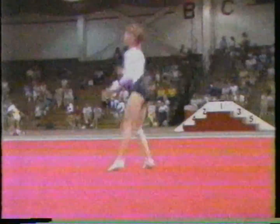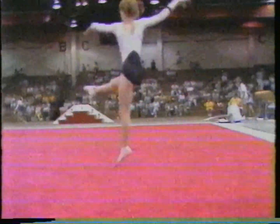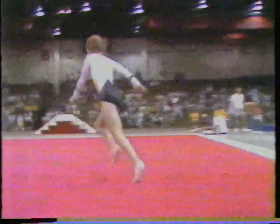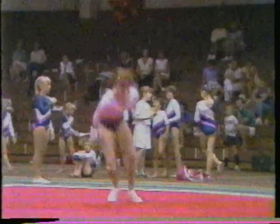This, I believe, is Susan Anderson back to the floor exercise mat. She's a 12-year-old and is doing a tremendous job here. I'm sorry, I don't know where she's from. She's from Omaha.